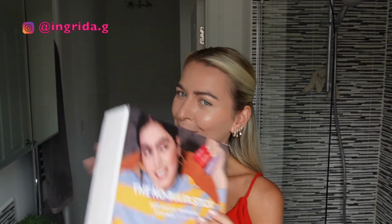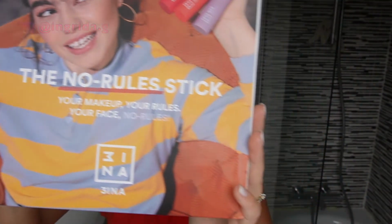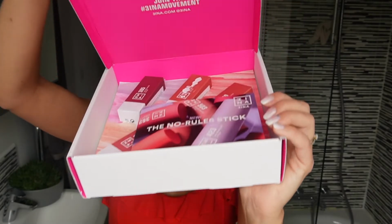You guys, I'm so excited. I got some newness from Mina. If you haven't noticed yet, Mina is one of my favorite makeup brands. All of it is vegan, cruelty free, and made in Europe. This time we got the No Rules Stick. All set, new collection. Let's see what we have.